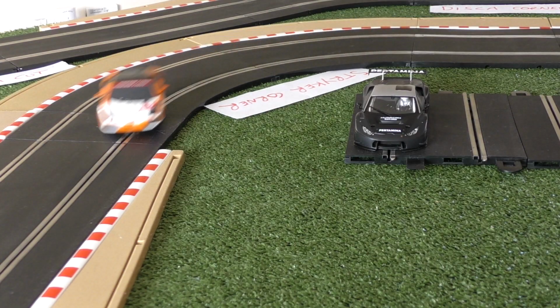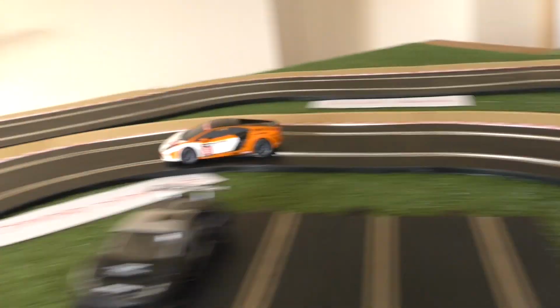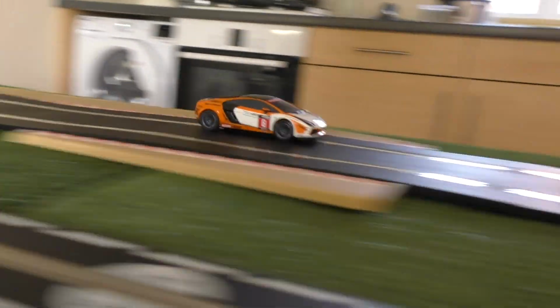I think the only problem is when I get a stage 2 upgrade done, maybe it's not going to be as slidey. Who knows? It might not be as fun, I don't know. But we'll find out when we get it done. But in the meantime, this thing is fun. Yee-hoo!